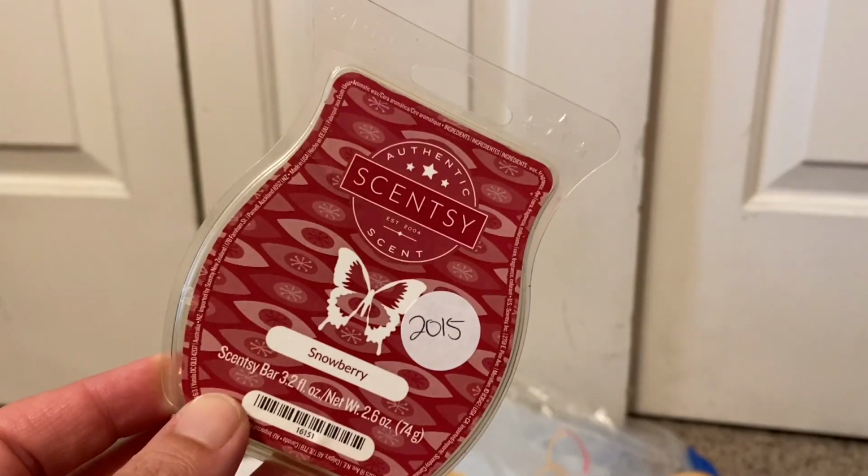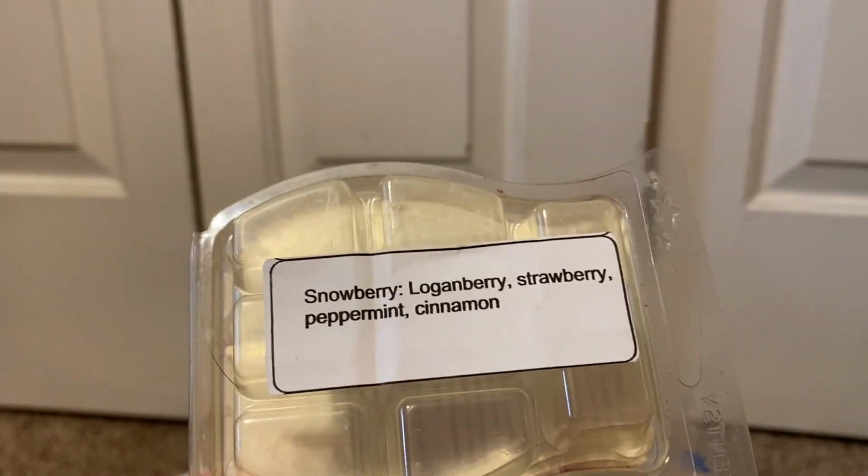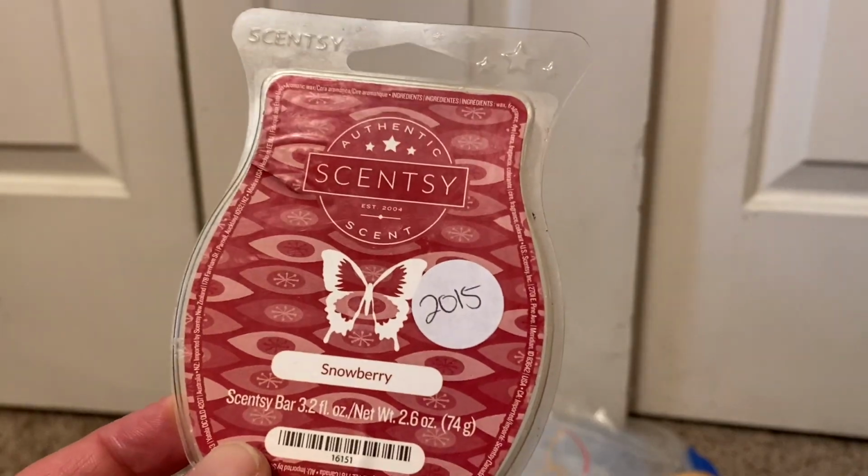We've got Snowberry. And this is one that everyone loves at wintertime. I want to say it's in the catalog that's starting in a couple weeks, but I'm not positive. The notes are loganberry, strawberry, peppermint, and cinnamon. This is actually really nice, sweet, and strawberry. You get a little bit of everything with this one. I warmed this two or three times in my bedroom.